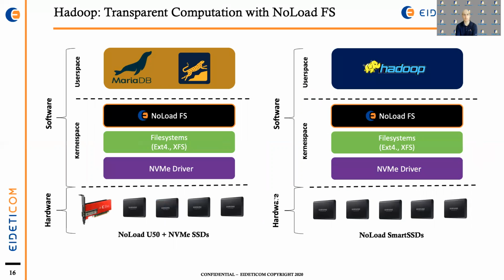So customers can now deploy our product underneath their favorite applications, whether it's a database like MariaDB or RocksDB, or a big data analytics stack like Hadoop or HDFS. And they don't have to make any changes to their application. The NoLoad file system can perform the computational offload by intercepting standard system calls like reads and writes, and we can leverage the underlying hardware to provide some kind of offload.